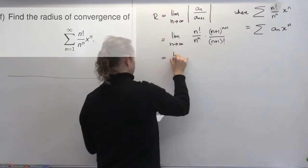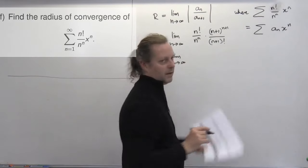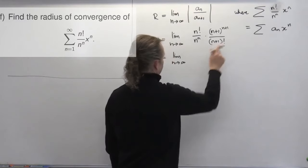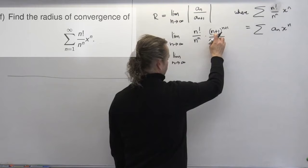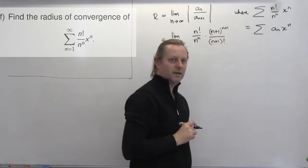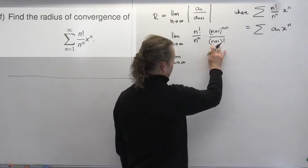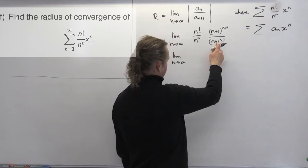And a lot of things here cancel out. So n factorial divided by n plus 1 factorial, we're just left with an n plus 1 on the bottom. Here we've got n to the n, sorry, n plus 1 to the power n times another n plus 1. So this n plus 1 will cancel with this to provide just a single power of n, and the rest of them cancel with that.